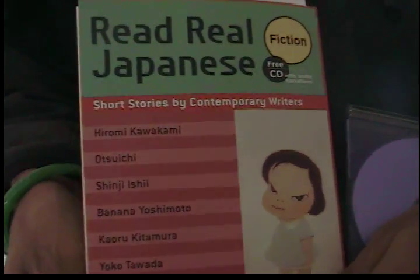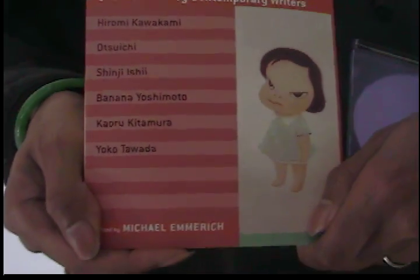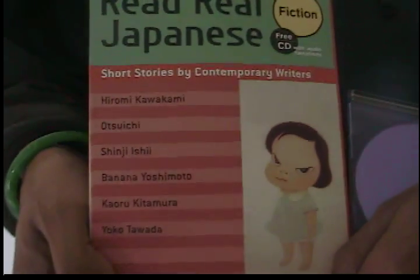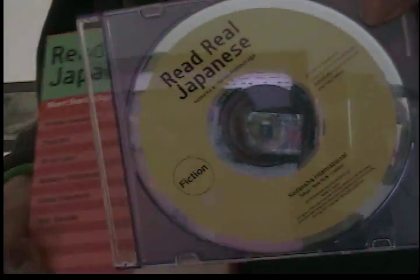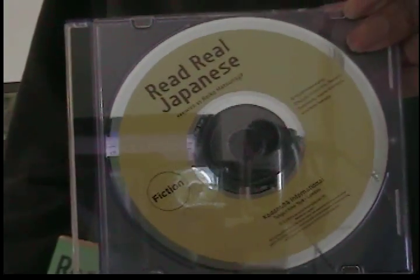I opened it up. There are some short stories, and they have some translations here, and it comes with this CD, and you can listen to the native speakers read the story, so it's really good. They read really fast too. So this is how it looks.